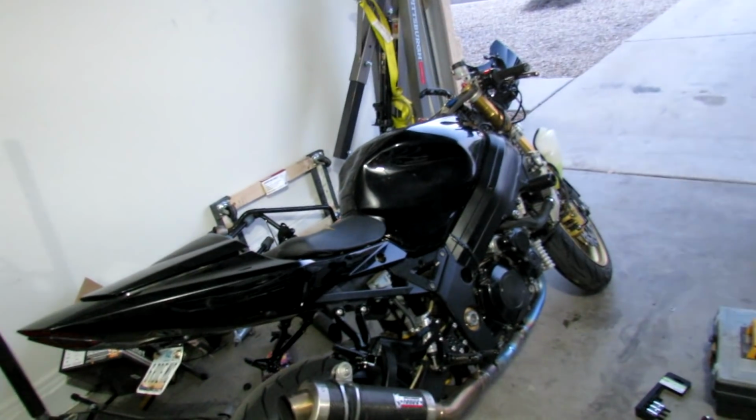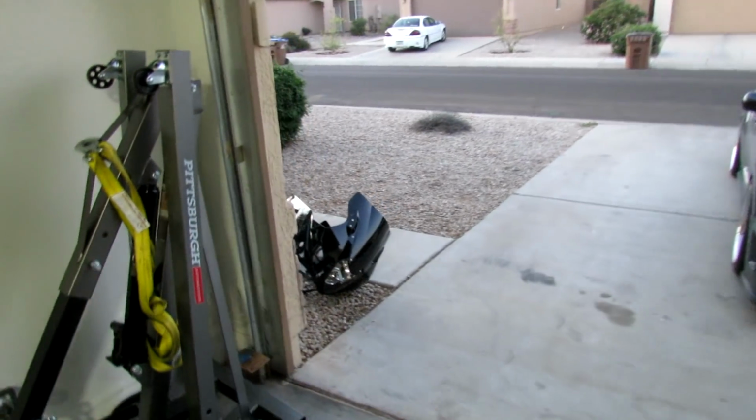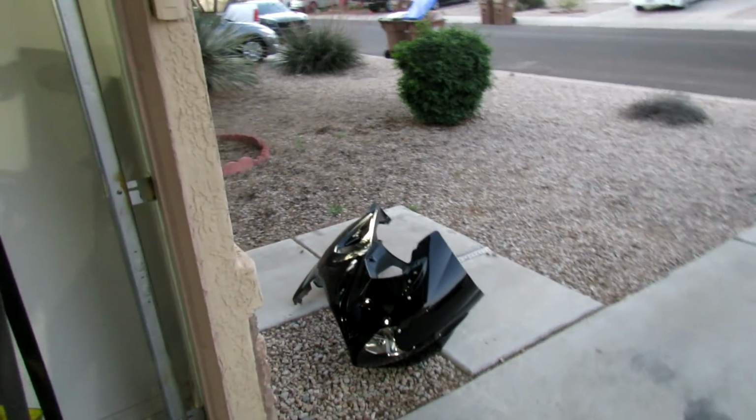I actually rode around with Rachel on the back yesterday, because before I couldn't. We tried, and the bottom was scraping on the ground, but that's because it was lowered. So now, as you can see, the fairings are taken off. I took them off in one piece instead of disconnecting the nose piece.